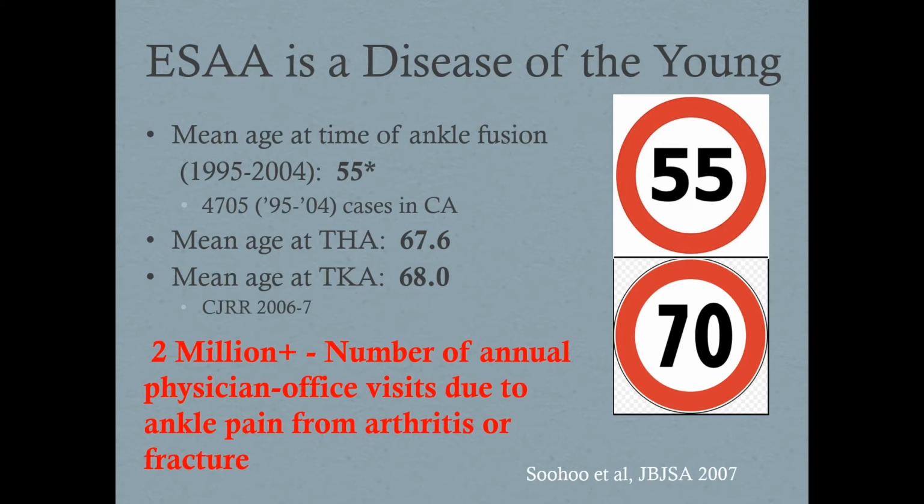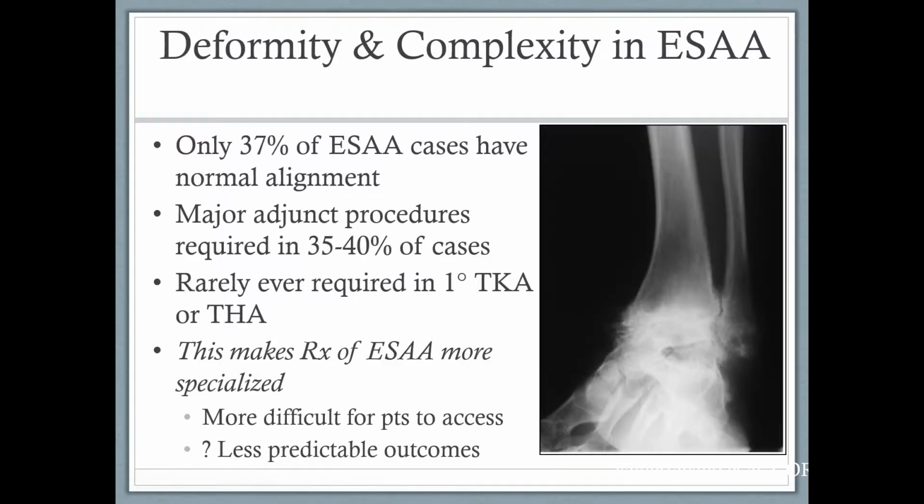So end-stage ankle arthritis is more of a disease of the young. More younger people injure their ankle, and as time goes on, you start to develop arthritis of it. So when we look at hip and knee arthritis, that average age is closer to 70. Ankle arthritis is a younger type of arthritic condition, closer to the age 55. And we know that approximately 2 million people visit their physician or surgeon due to ankle pain from either arthritis or from a fracture on an annual basis. So this kind of fits into the group that we're really looking at, that 50 and older patient, the younger patient that develops arthritis in their ankle.